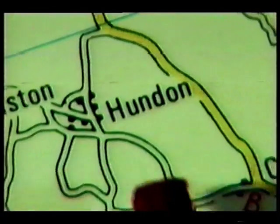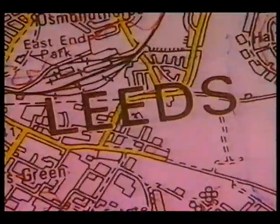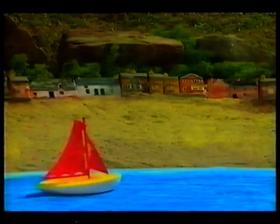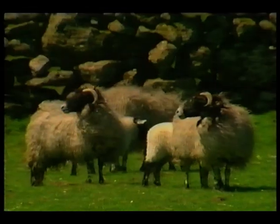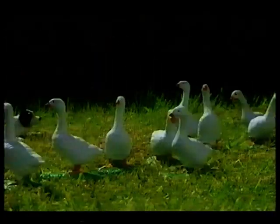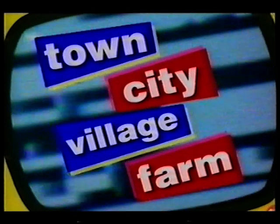Village, Town, City, Farm. Village, Town, City, Farm. Village, Town, City, Farm. Village, Town, City, Farm. Town, City, Village, Farm.